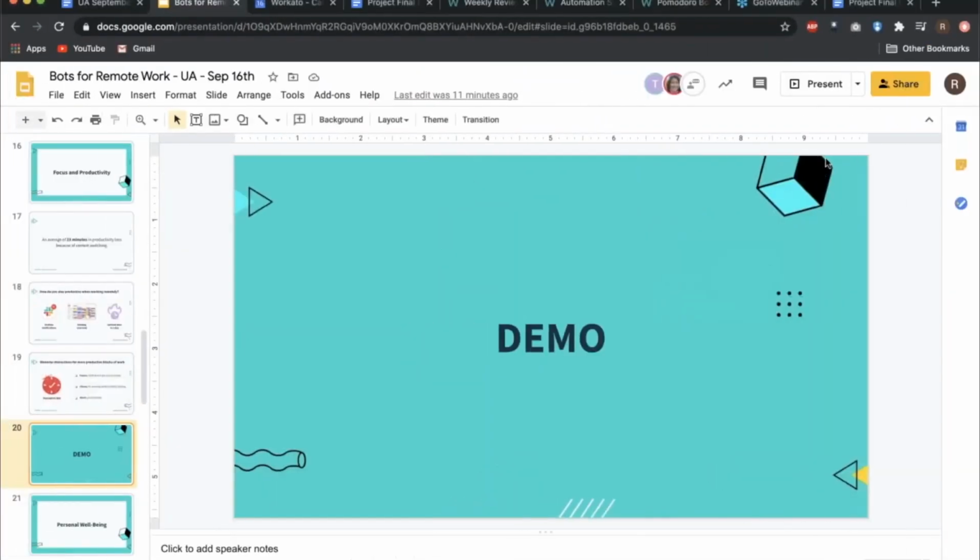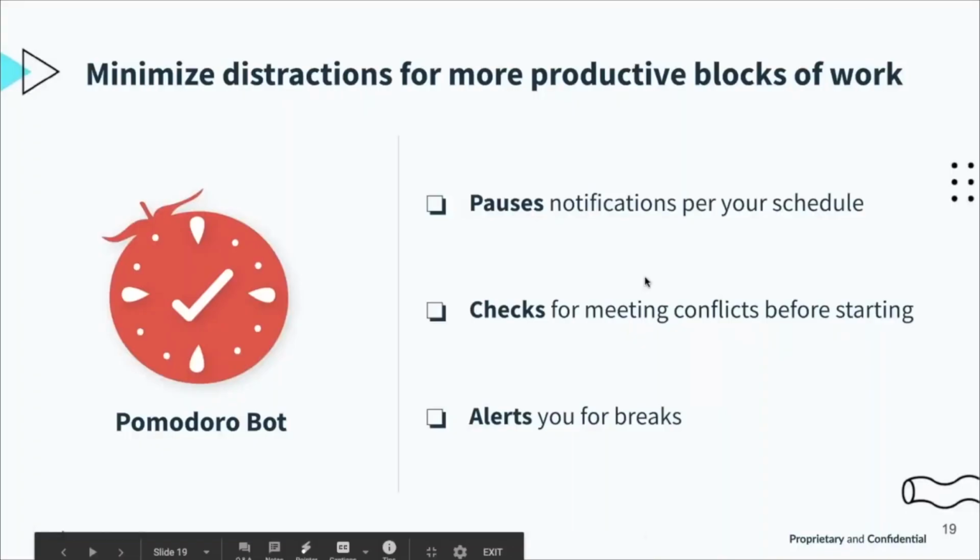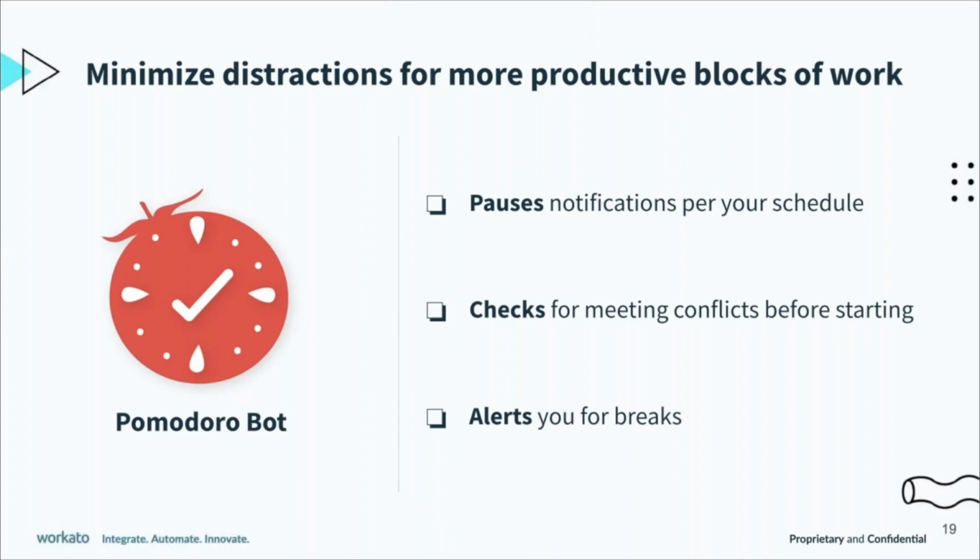So I'll switch back over to the deck here. This is a good time to bring up the timed intervals. We chose 30, 60, and 90 minutes because these times lend themselves well to that Pomodoro interval. So with a total of 30 minutes, you can work for 25 and then take a 5-minute break. Total of 60, 50 minutes of work, 10 minutes break, and so on. But you can customize Pomodoro Bot to fit the time intervals that work best for you.